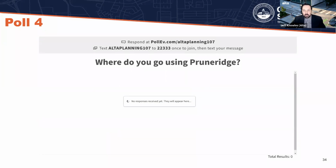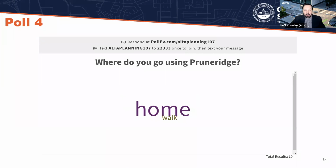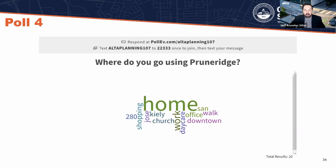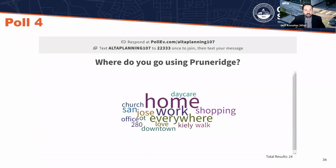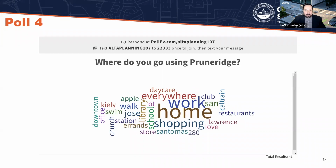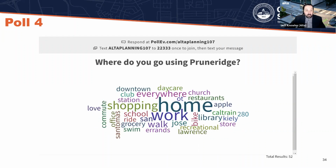Where do you go using Pruneridge? For you, is it a way that you go to work, to the park, to schools, to go shopping? Do you use it to walk the dog? So you're really just going in a circle and coming back home? All right, this is great. We're seeing people use it to go to the library, to go shopping, to get on Lawrence Expressway.